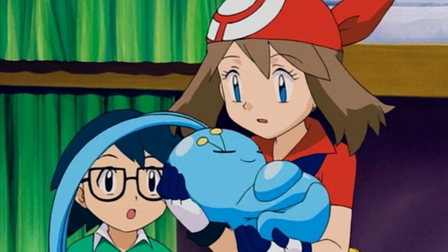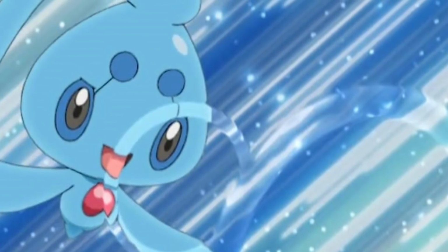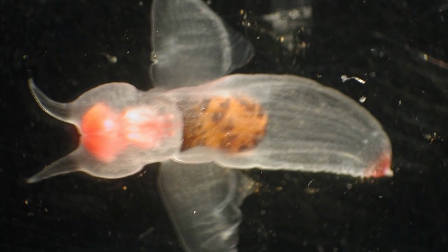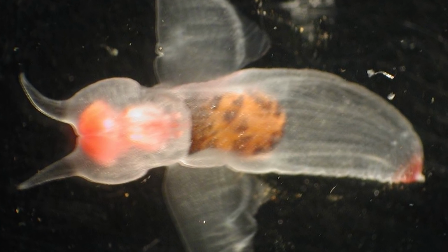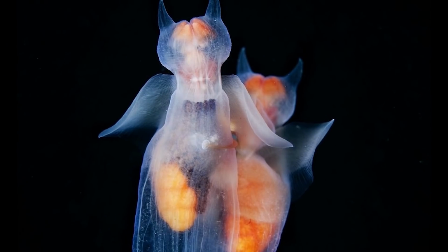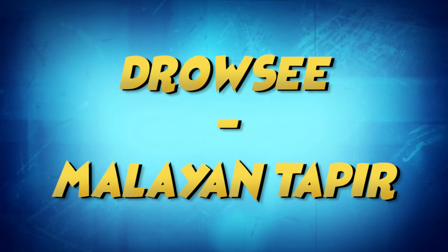Now the egg thing is kinda odd, but what's even more odd is the sea creature Manaphy and Phione both look like, the Sea Angel. Sea Angels are extremely small, translucent sea slugs. While Manaphy and Phione aren't see-through, they certainly resemble these angels of the sea. It also explains why Manaphy is a mythical Pokemon. It's an angel.